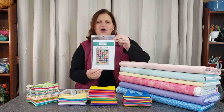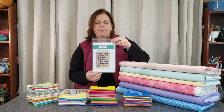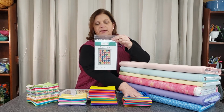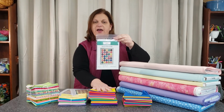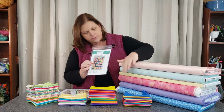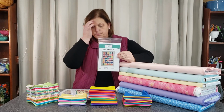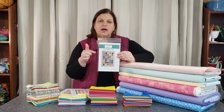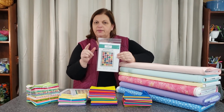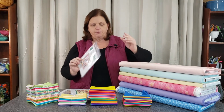Snowbound was one of the best sellers this past year. Two different sizes, throw size and bed size. The throw size uses the fat 1/8 bundle from Michael Miller. Bed size is going to use the fat 1/4 bundle. And then also the accompanying yardage for the borders and the bindings. Kits, I believe, are available, I want to say, for the throw size only though. But you're going to find those on the website. If you go in the kit section, you'll find all the kits that I've got available.